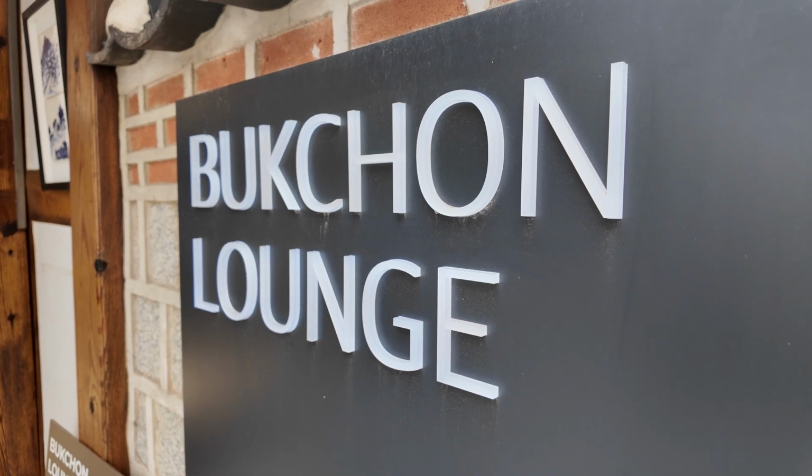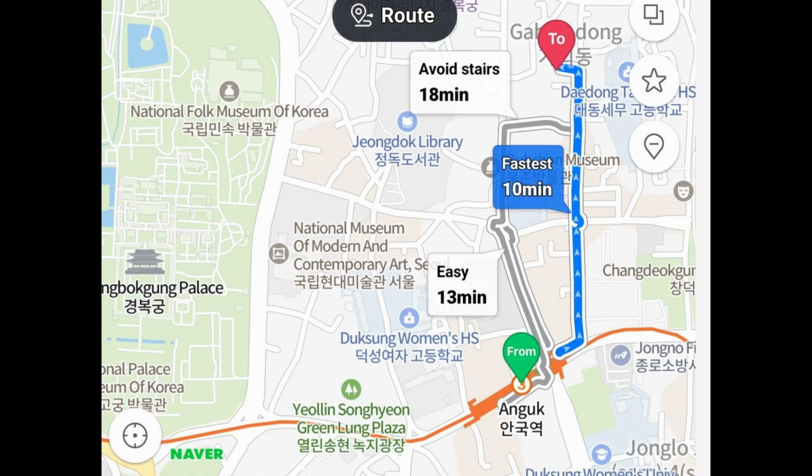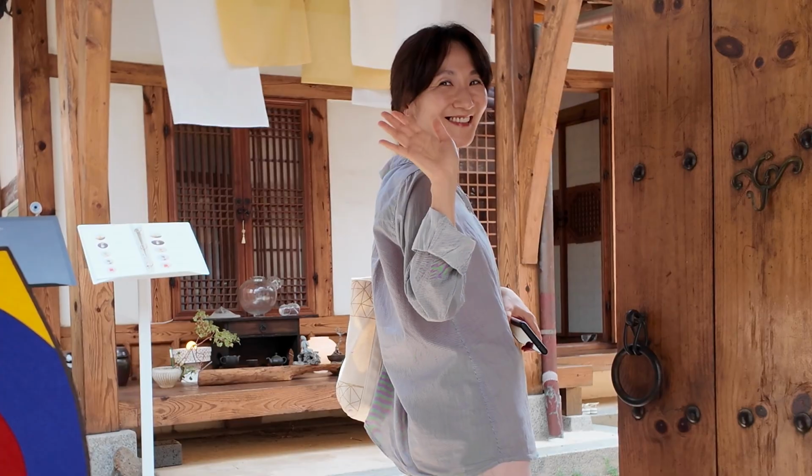Let's move on to the next place. Bukchon Lounge is located in the center of the Bukchon Hanok village and is my number one recommendation for any visit here.